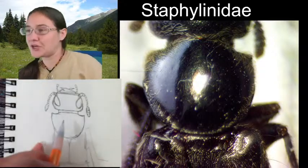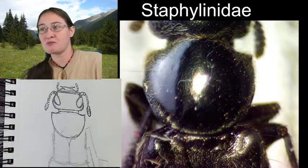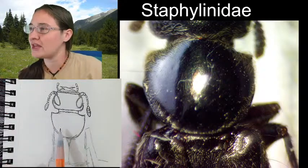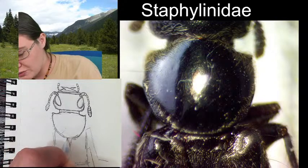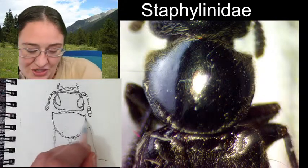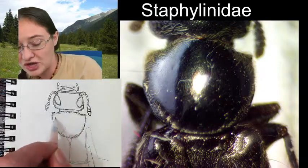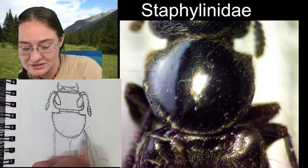Alrighty. Around the edges of the pronotum, we might call them the pronotal margins. A lot of times we call the edges the margins of things. So if you look around the margins, you can see that they've got kind of golden hair. So if you want to go ahead and give yourself some little hair along the edges, that will also define that the top of the pronotal shield is glossy or very smooth without all of these hairs.